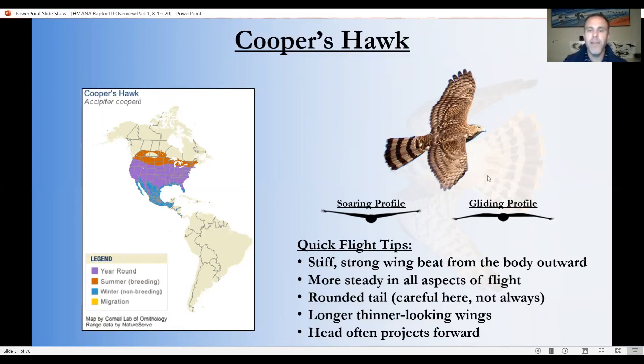Notice the rounded tail. In most aspects of flight with the Cooper's hawk, you're going to see that, because they have these graduated tail feathers, it appears that they have this round tail. Much like the sharp-shinned, you can't use that as the one diagnostic field mark because, upwards of 10% of the time, you're going to find rough Cooper's hawks that have either a molt or something that's happened to their tail that gives the appearance of a very square tail.